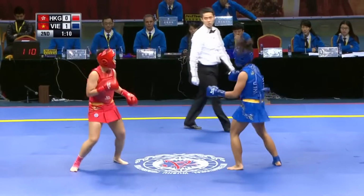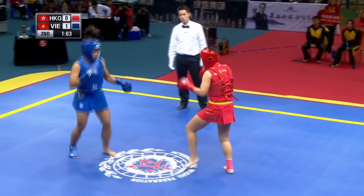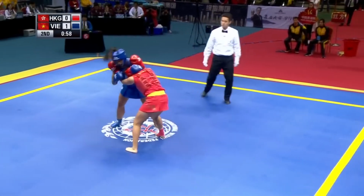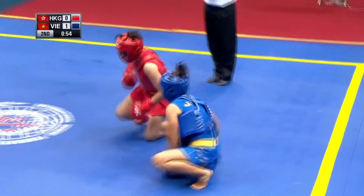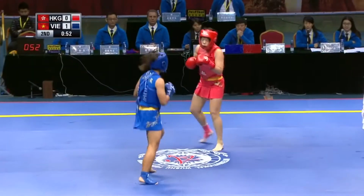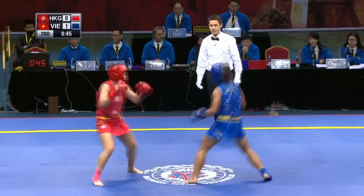Example again of a Hong Kong fighter initiating the attack, but getting punished herself. She hasn't shown any weapons that can really hurt Nguyen. Big right hand from the Vietnamese. And another takedown. And again, she's pulling away here. Double figures with 4 of the 5 judges.